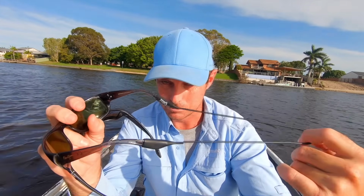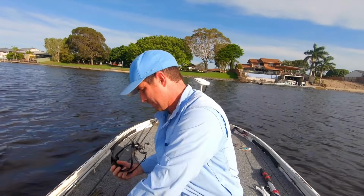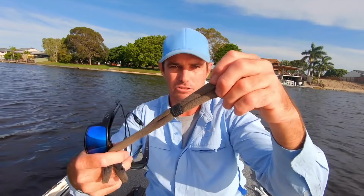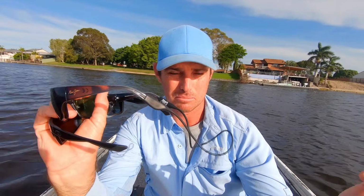So I'm reluctant with these retainers, but they're a lot lighter than, and a lot less intrusive than these big things. And I still have to wear a retainer so that I don't lose my sunnies, because I've lost pairs of sunnies before.